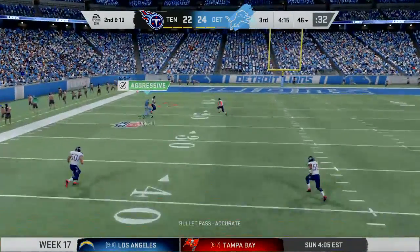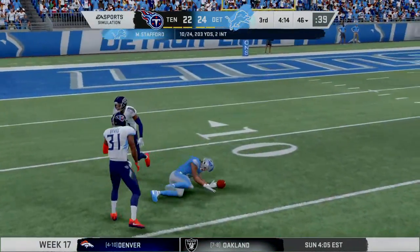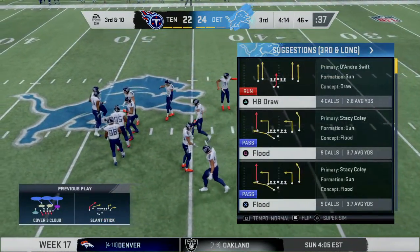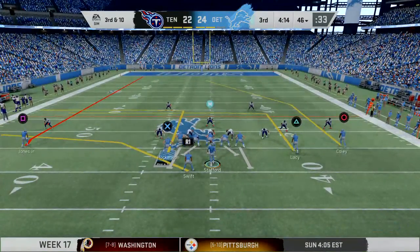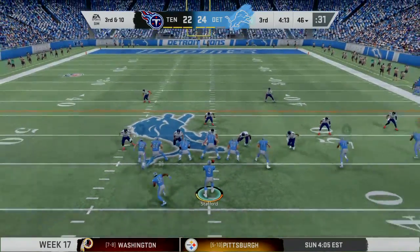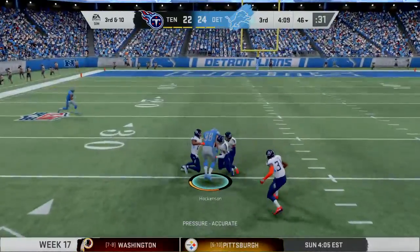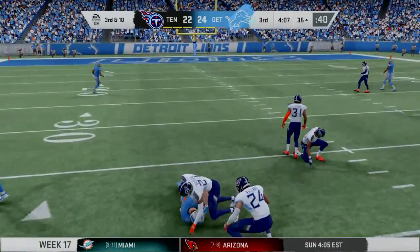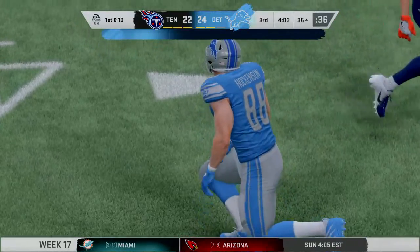Stafford. He's going to rifle one deep left side, and that'll be incomplete. Good protection that time, and they couldn't hook up on the long one. Now it's 3rd down. Big play coming up. Here's 3rd and 10. I would expect to see some pressure here. And the blitz does come. He's got his man, T.J. Hockenson. And he's got this down to the 35. Here we go.